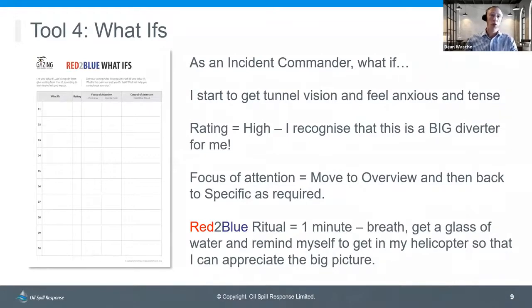In this case, my Red2Blue ritual might be, I just take a minute, because I can probably not afford any more than that. I'm the incident commander in an emergency. So it's not about unrealistic things like going off and meditating for 40 minutes. Clearly that's not going to help us right now. We can't do that. So the art of Red2Blue is all about small but effective things that we can do in the moment to help shift us. In this case, it might be as simple as just a minute, and we can afford a minute.